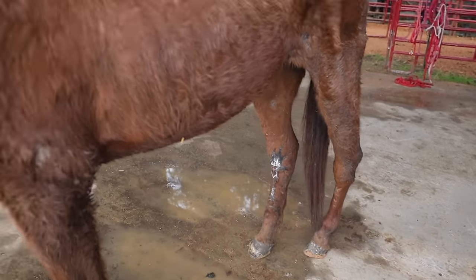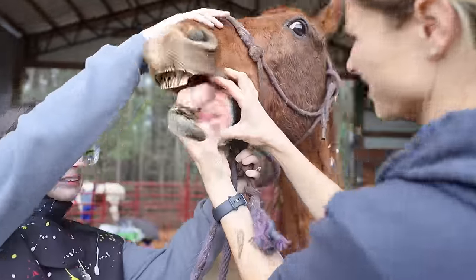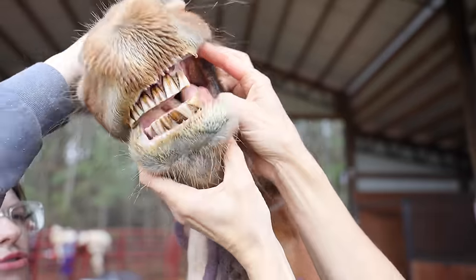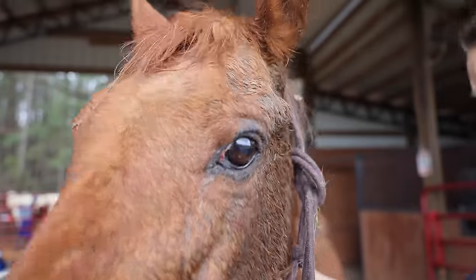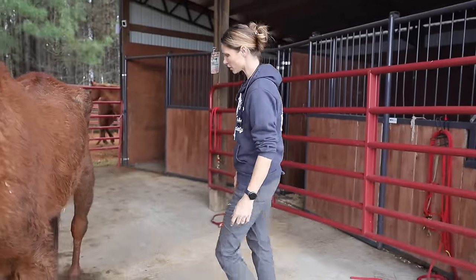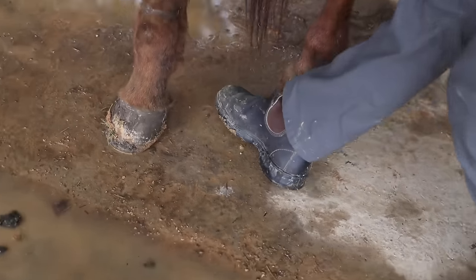Ooh, she's got a ton of ulcers on her tongue. You guys see all of the redness? I know it hurts, honey. So she's got ulcers on her tongue and on her gums. Okay, I'm sorry that hurts. Oh, we're not doing it anymore. Okay, I'm sorry. We know. Look, she's worn the edge of this hoof down because she's dragging it. She's scraping the edge of this hoof off.